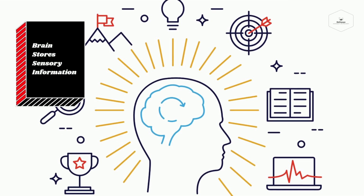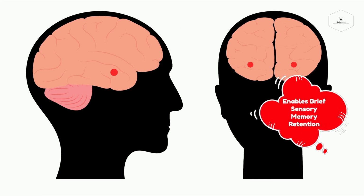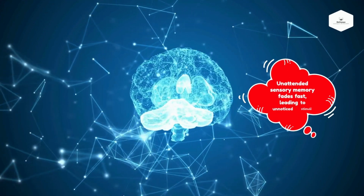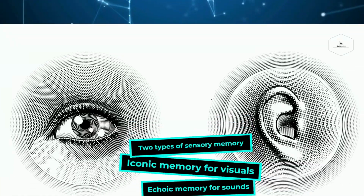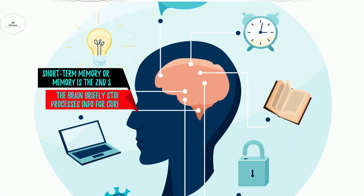Sensory memory. Sensory memory is the first stage of memory processing, where the brain receives and stores information from the five senses. It allows us to briefly hold information from our environment for a short period, typically less than 1 second. Sensory memory fades quickly if it is not attended to, which means we may not notice everything in our environment. There are two types of sensory memory: iconic memory for visual information and echoic memory for auditory information.